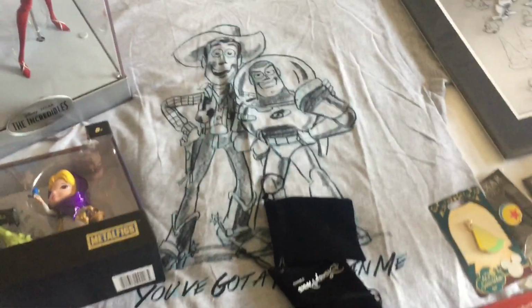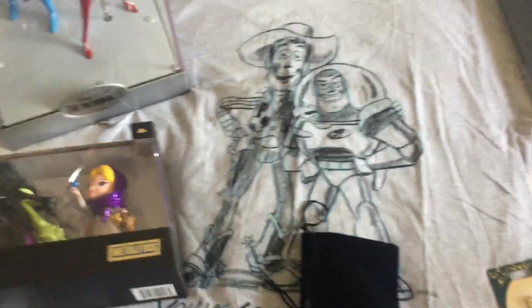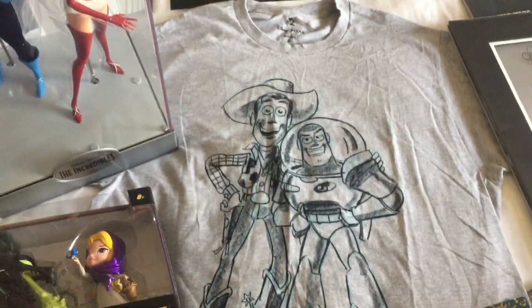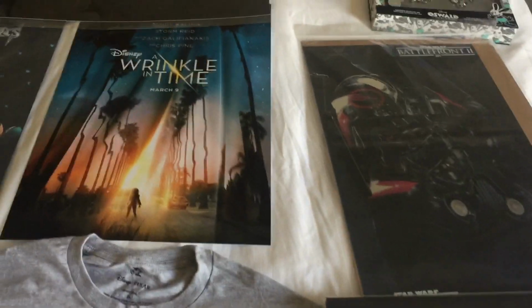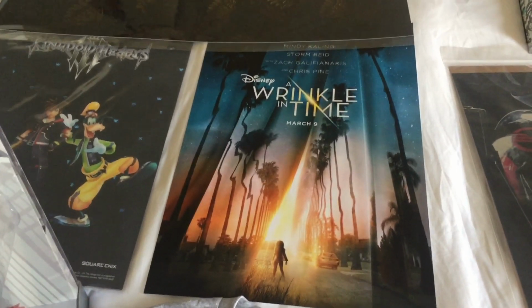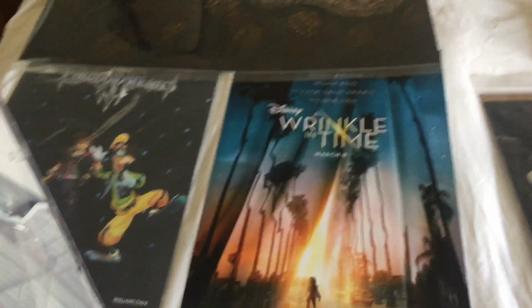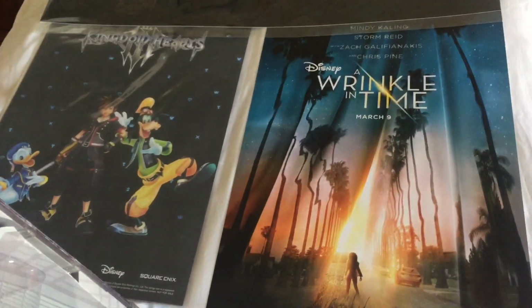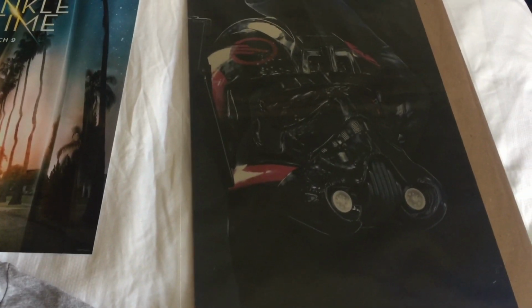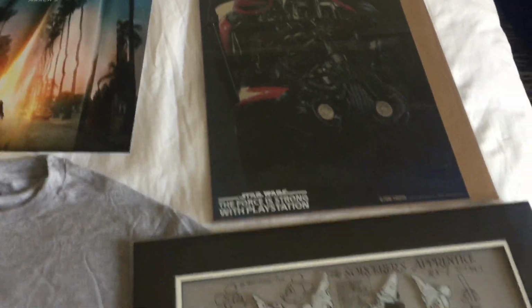Now I got this from the Disney Pixar animation panel. John Lasseter was shooting shirts out of a cannon, and I caught one of them, so this is what it looks like when you unwrap it. And along the same lines, the panels also had these posters. This one came from the live action film panel, the A Wrinkle in Time teaser poster. This is a Kingdom Hearts poster from the Gaming Level Up panel, and this is the Battlefront 2 poster also from the Level Up panel.